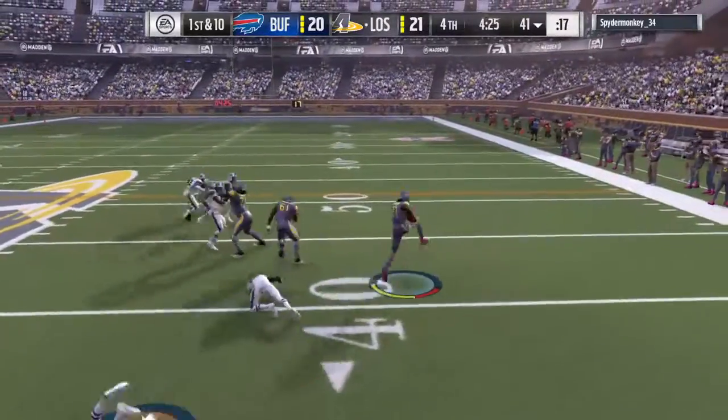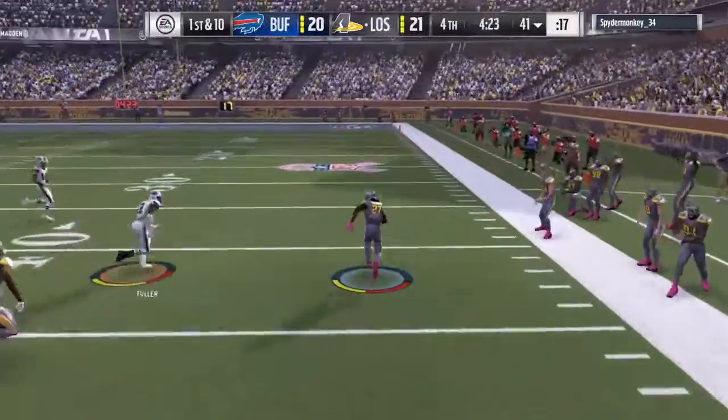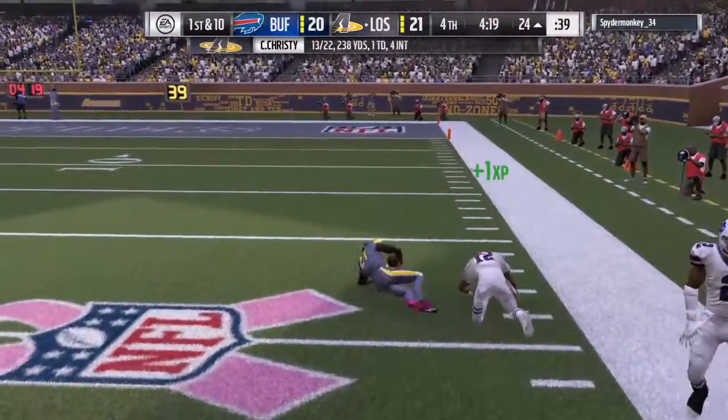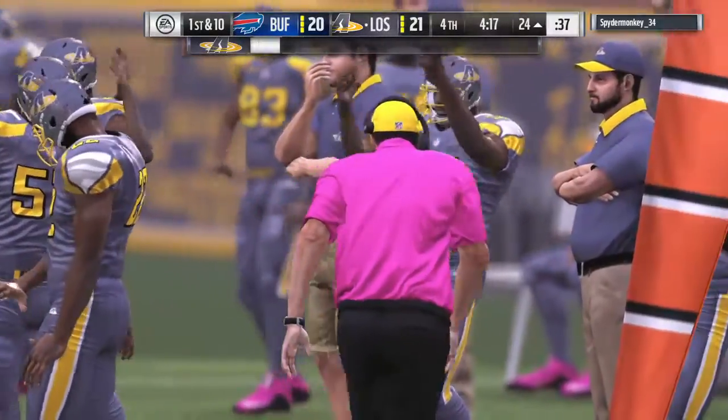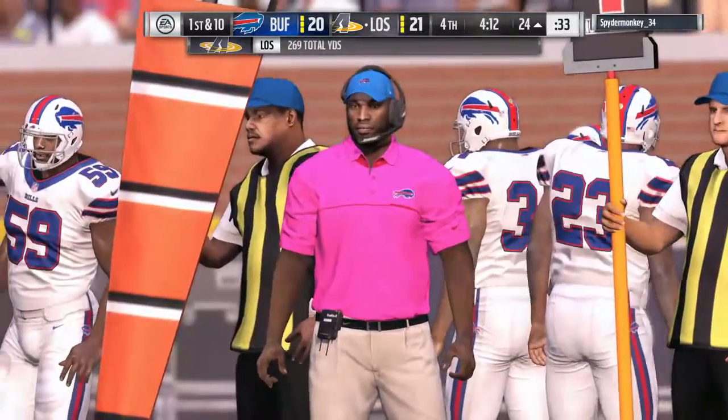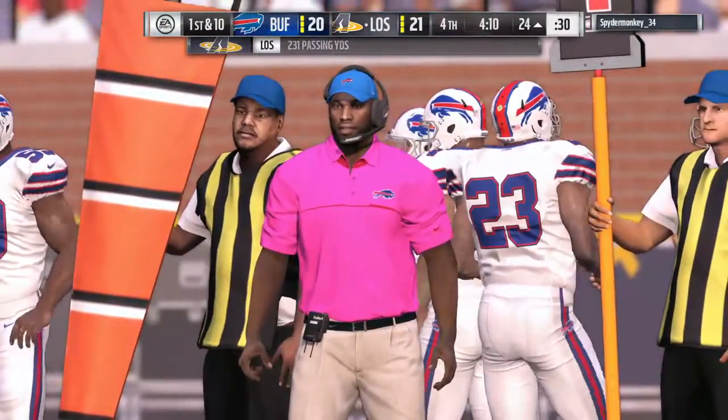Sets up the screen to Robinson. Oh, he breaks a tackle, and he's got an alley. And he goes down, but not before getting this inside the 25. That one goes for 34 yards. And it'll be a Los Angeles 1st down.